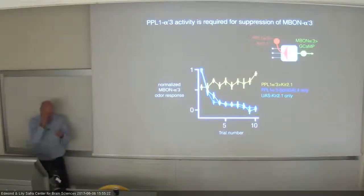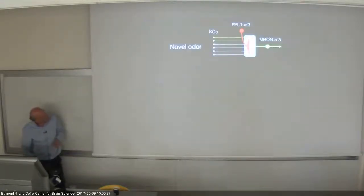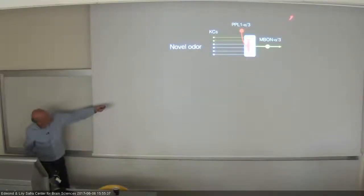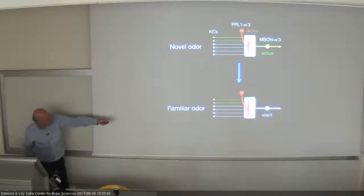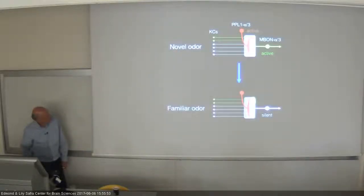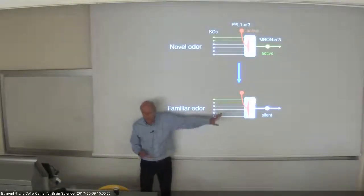In fact, what's happening now is a finer scale examination of this. Okay, let's see. So here's the rough idea. The idea is you have a novel odor come in, activate Kenyon cells, that activates the output neuron, but it also activates the dopamine neuron, and the result of that is a weakening in these synapses. And therefore, you don't get the novelty response anymore. Now, of course, if you did this over and over again, if you weaken the synapses here and here, pretty soon this neuron wouldn't be able to fire.